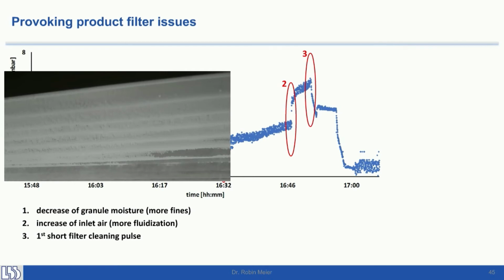Next thing is, we did a first short filter cleaning pulse, and we do it in a little bit different way than compared to the traditional way of blowback or of shaking or vibrating. I cannot talk too much about this at the moment because of patent issues, but we did a first short filter cleaning pulse, and you see directly that you have a decrease of the pressure drop again. And then we did a second longer filter cleaning pulse, and again we go smoothly back to the original pressure drop of the filter, and we can run the process even longer. So even if we have some problems inside the dryer with the product filters, it is removable over this innovative filter cleaning mechanism.